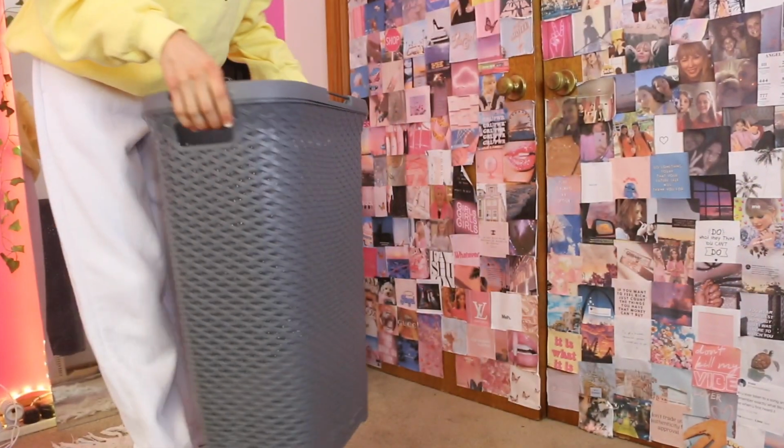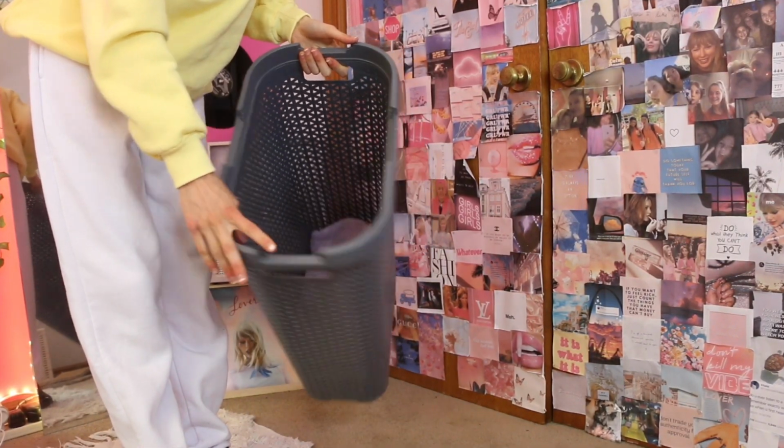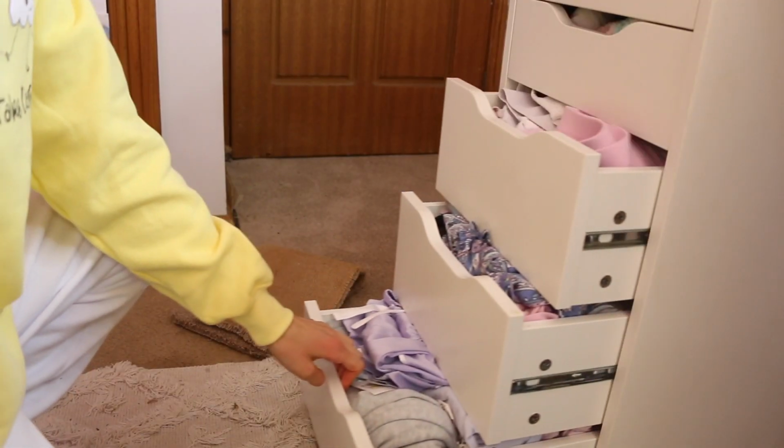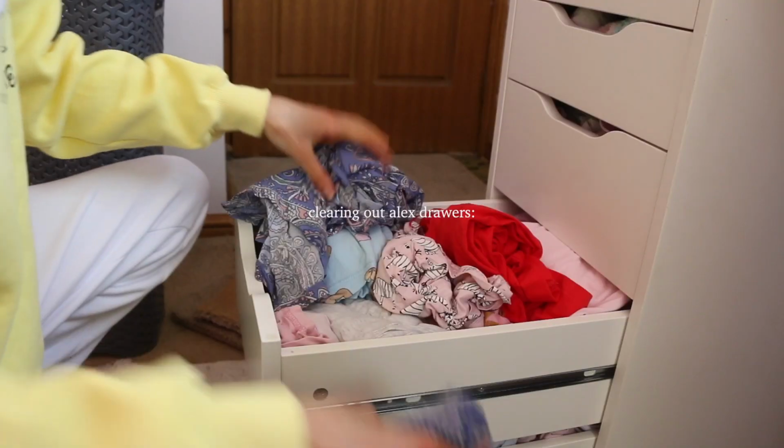This is the basket that I have chosen. I've just put a towel down the bottom so my clothes don't get dirty. And I'm gonna put all my pajamas in here so that it's easier to move my drawers. This is my issue, nothing fits.